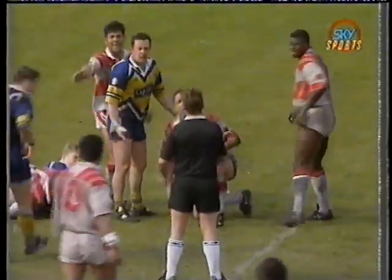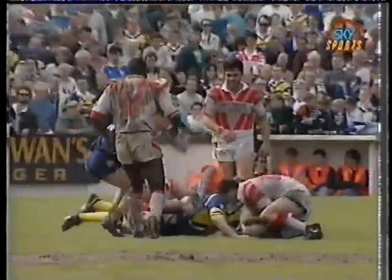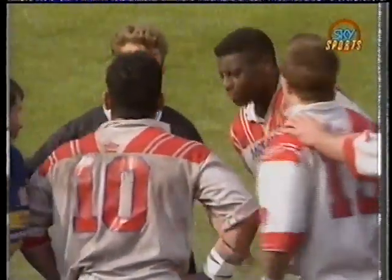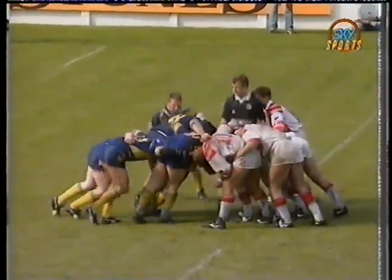St Helens have it back. But the referee says it's a knock on. Well, the youngster Haaland trying to get the ball away. He realises that not many minutes are left. He's claimed that St Helens is the guilty party. No good arguing with him. Connolly's allowed to give the ball to Gregory.